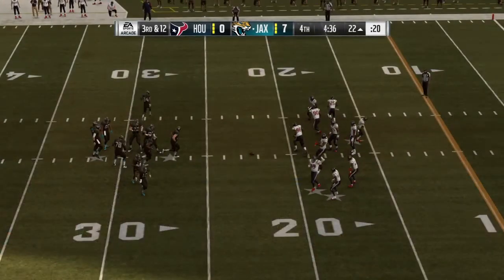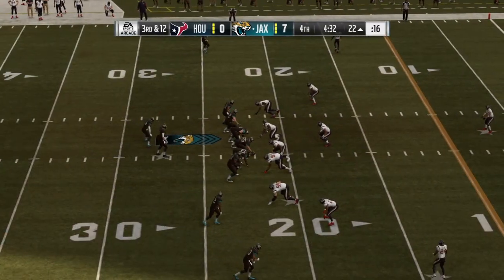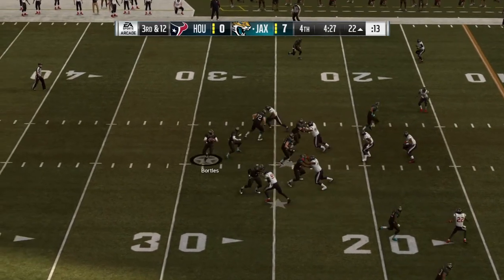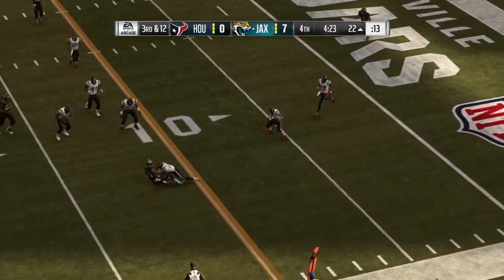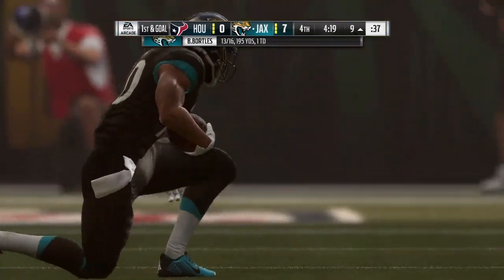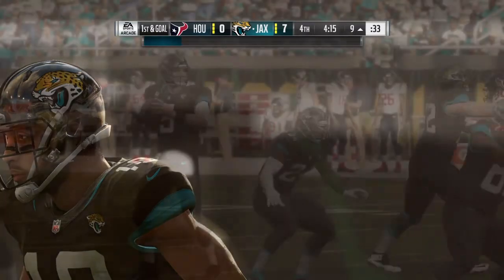The Jaguars on 3rd down. They've converted 3 out of 5 thus far. This is 3rd down and 12. Bortles to throw once more. And he's got Moncrief. And he gets it inside the 10 to the 9. They're able to convert on 3rd down, and that sets up a 1st and goal.